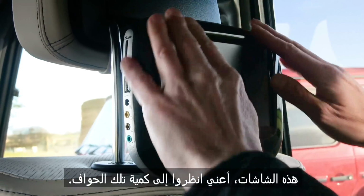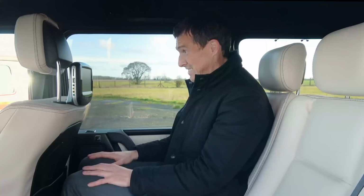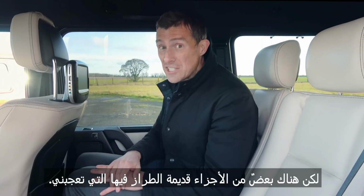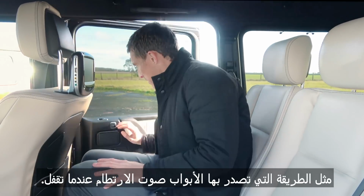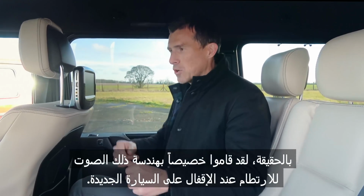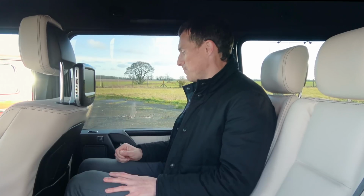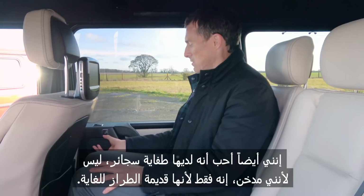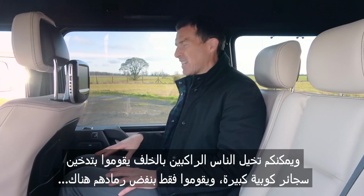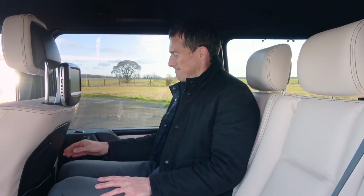Funniest thing, these screens. I mean, look at all that bezel. In fact, my phone screen's almost that big. It does seem a bit old-fashioned, but then this car is very old-fashioned. But there are bits of its old-fashionedness that I like, such as the way the doors clunk shut. In fact, they specifically engineered that clunky shut noise into the new one, though it still doesn't feel quite as clunky as this. And I like the old one for that. I also quite like the fact it's got an ashtray, not because I smoke, it's just dead retro. And you can imagine people in the back of these smoking big Cubans and just knocking their ash into there, I think.